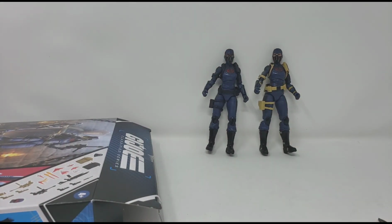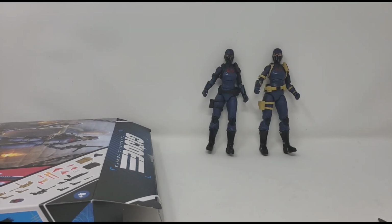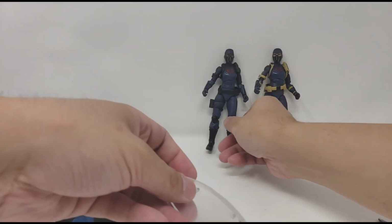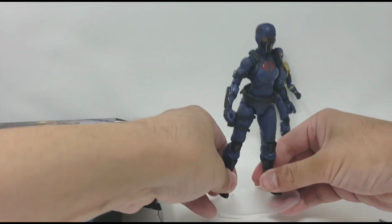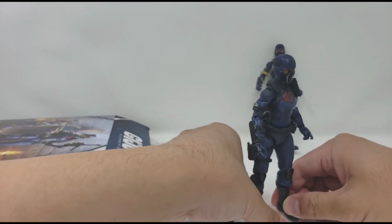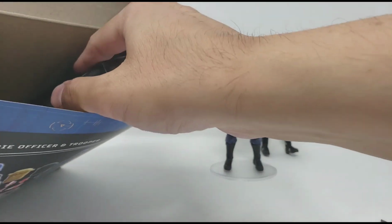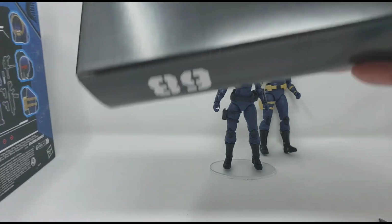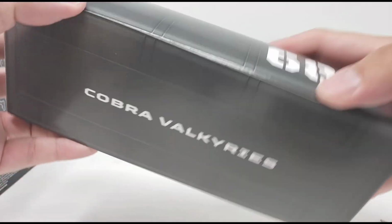So I wonder how well these are going to stand without stands. Actually, I brought Zarana on a stand, so maybe if they don't stand that well for the review, I can at least throw one of them on here and just see how it goes. All right, at least throw her on there so that you can see one standing up. And then of course you've got the footlocker, which actually says Cobra Valkyries on it.